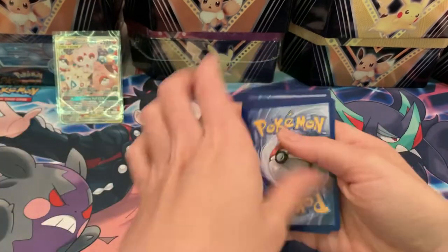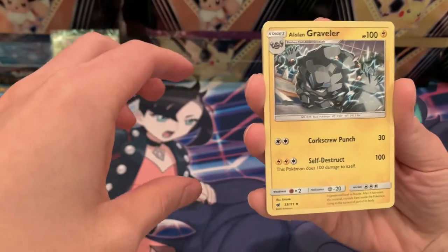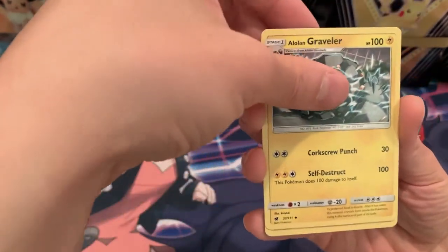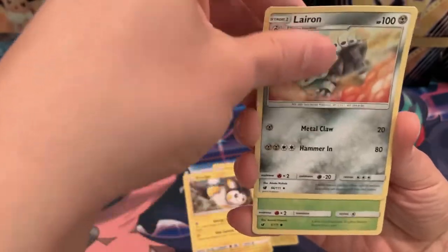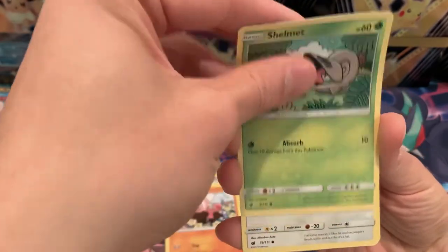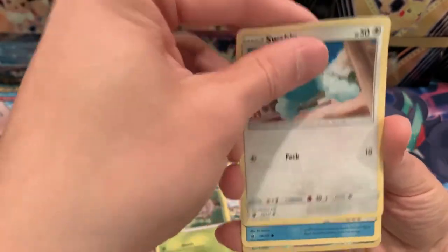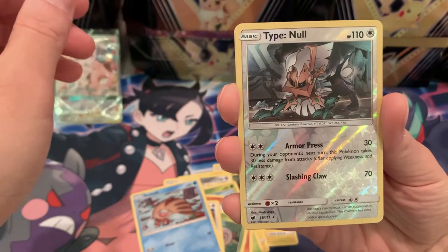1, 2, 3. And an Alolan Graveler. Alolan Graveler. Amoonguss, Lara. Cacnea, Stufful. Shelmet, Swablu. Swinub. And a reverse holo Type: Null.